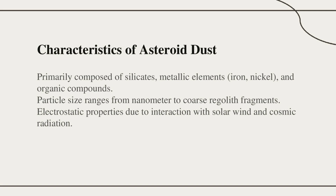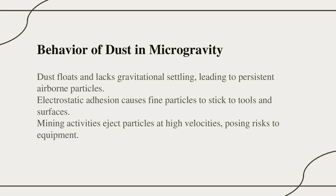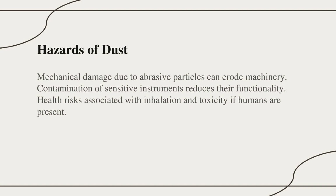So I found this article called Dust Mitigation and Containment Strategies in Asteroid Mining. And it's wild. It starts by describing this dust, and it's not just floating dirt out there. No, not at all. It's a fascinating mix of stuff. You've got your silicates, metals, even organic materials. Wait, so some of this dust is valuable itself? Exactly. So right away, you have to think about how to extract the valuable stuff from the not so valuable and how to even figure out what's what.